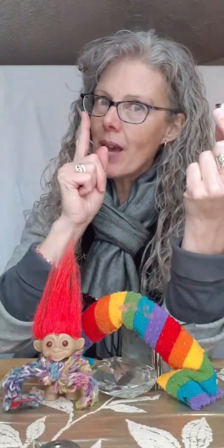Woo! The color indigo. Very delicious in that particular cup of tea. So the colors of the rainbow are red, orange, yellow, green, blue, indigo, and violet. There are 7 colors.